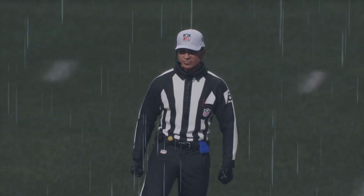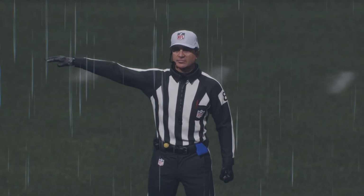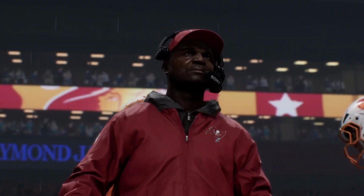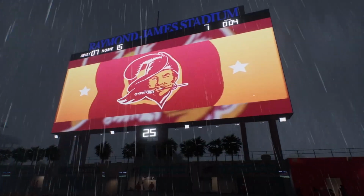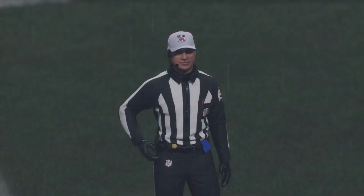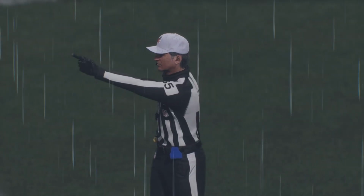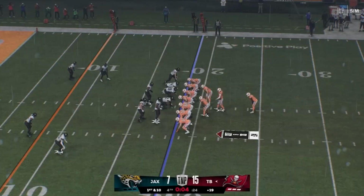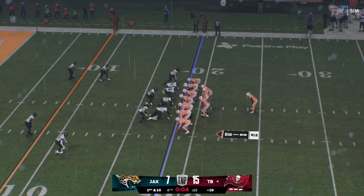Personal foul, roughing the kicker, defense. Trailing here in the 2nd half, went for the aggressive play, got a little too aggressive. You've got to know when to pull up, or if you're going to go for it, how to take your body across a punter's body and not into him. Not a good play at all.